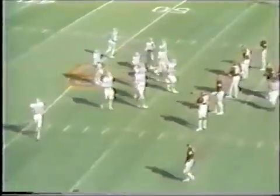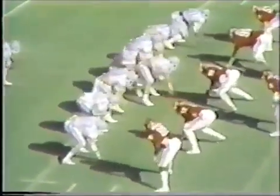And you can tell that Oklahoma is keying on the tailback very effectively with their line and linebackers. They're changing their line from the odd set, which has a man over the center, Donnelly, to an even set, which puts men over the offensive guards. Now famous Amos Lawrence is wide to the left.